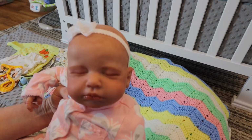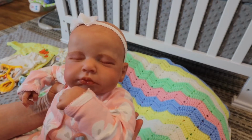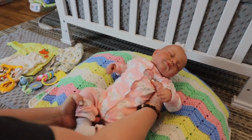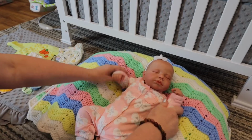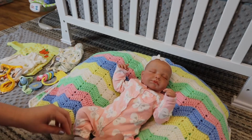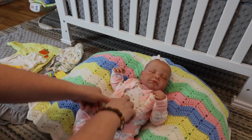So we're gonna get started, and we're gonna go ahead and dress this little girl. I have several clothes that I would like to try her in, but we're just gonna make this a quick video and change her into just one of the outfits. I have several items here that are vintage and vintage inspired. So we're gonna go ahead and get started here.